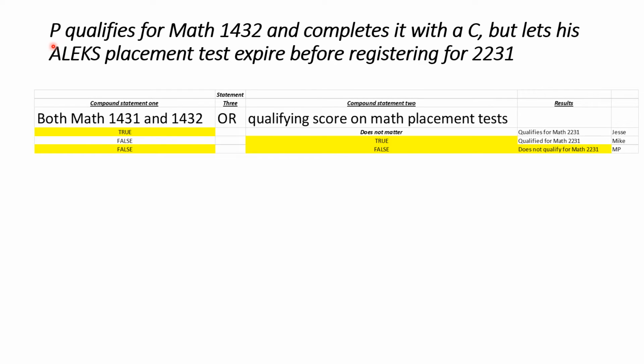The final case study, P, and down here I think I called them NP, but anyway, P qualifies for Math 1432 and completes it with a C, but he lets his ALEKS placement test expire before registering for 2231. So you see there's a false here because this NP did not complete both 1431 and 1432. He only completed 1432. And does he have a qualifying score in ALEKS? Well, no, it's expired. So this is a false and a false, which means it's a false. And so this NP does not administratively qualify for Math 2231 according to the rules I described.